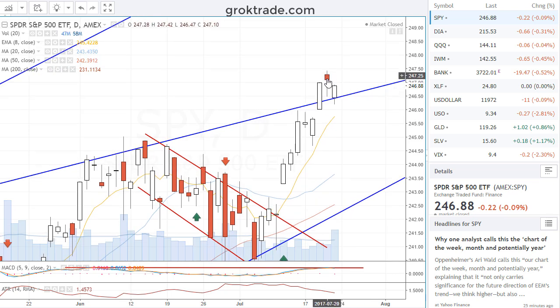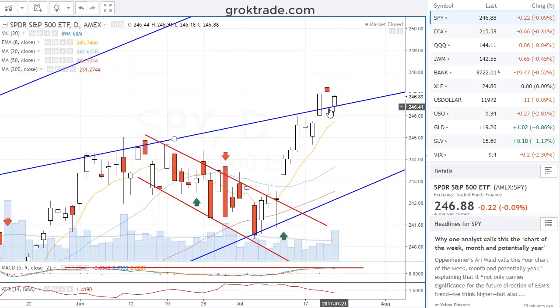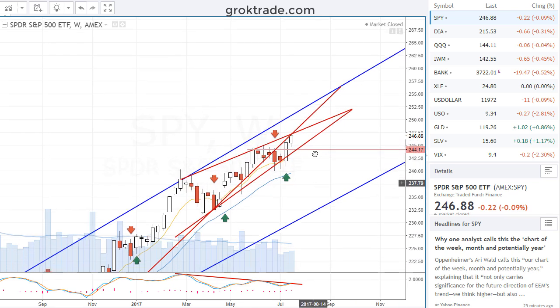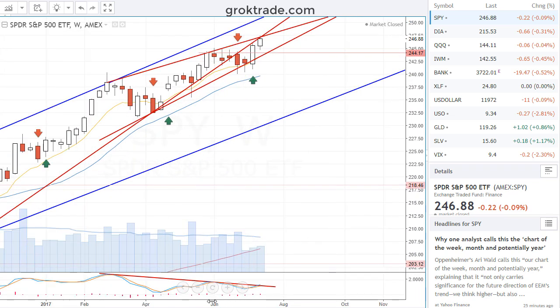Now, on Friday, we got a gap down. We started breaking down, but we rallied by day's end, still ending the day in negative territory. But we are above this support line. The weekly chart, this is the problem on the S&P 500 ETF called the Spider.